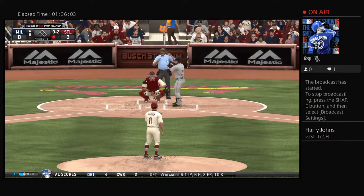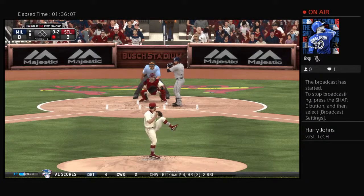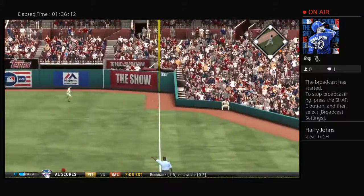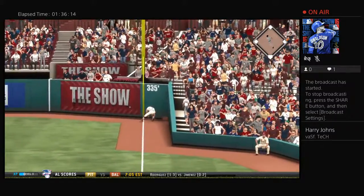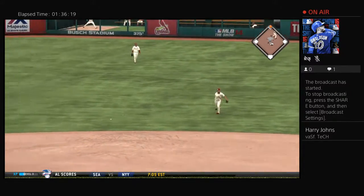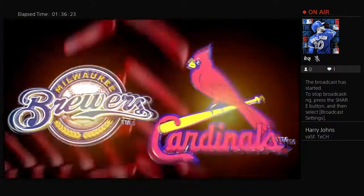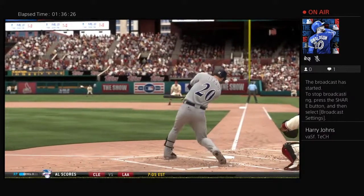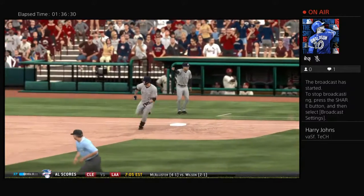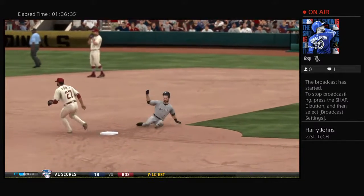Fouled back. And opposite field as he lines this down the line in right. And that is down, as that could be 2 bases. And he is in at second base with a 1-out double. Yeah, no hesitation there as we train our camera directly on him. Once this gets down the line, he's thinking 2 right out of the box, and he's able to beat the throw into second and leg out a double.